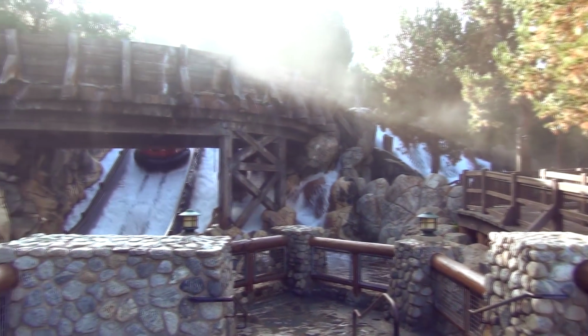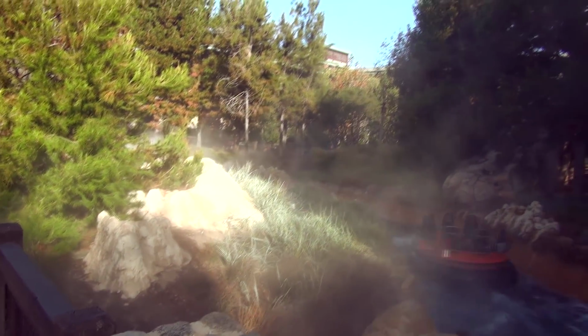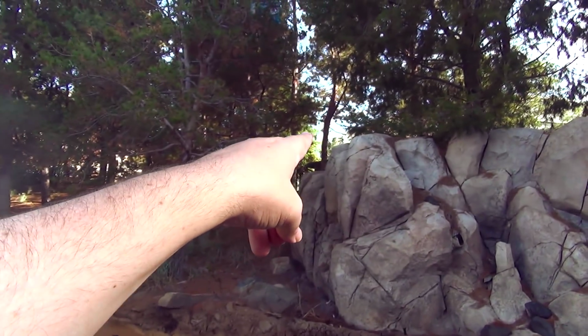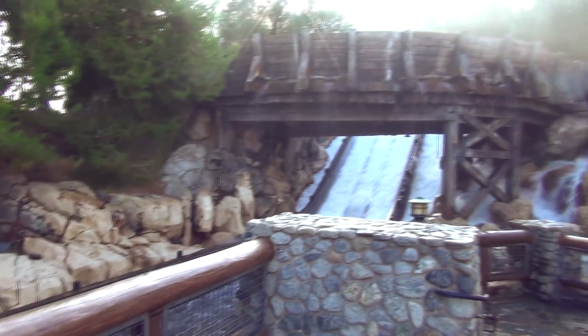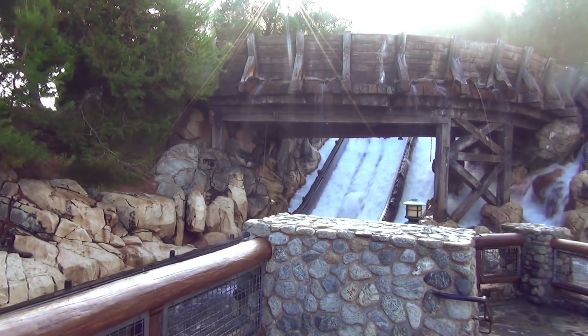Look at that mist coming through here, you guys. Fresh baked. If you haven't done this before, you definitely need to come down here and find this viewing area at Grizzly River Run. You walk down the path coming from Soarin'. You can see the building right there. You can watch people drop. I could watch this for hours. I really could. It's gorgeous, it's scenic, and it's fun to watch people fall down.